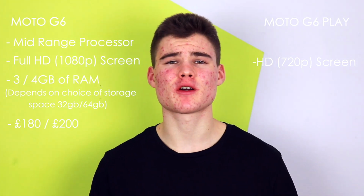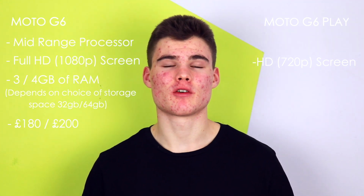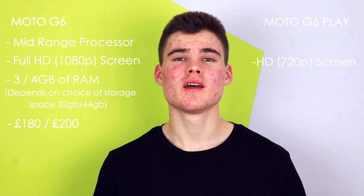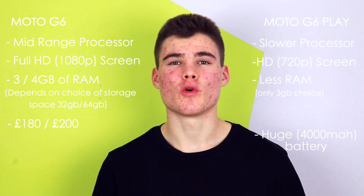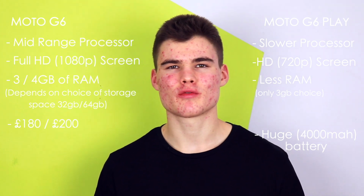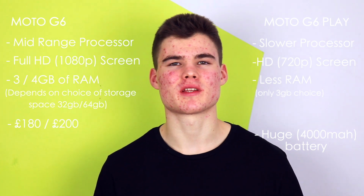Now if you don't care as much about screen quality, speed, or the camera, the G6 Play might be a better option. The G6 Play does have an advantage in the battery area. It has a 4000 mAh battery, which is quite a bit more than the G6, which basically means that you'll be able to keep your phone running for much longer periods, so throughout the day and maybe even onto the next day, which is a great thing to have.